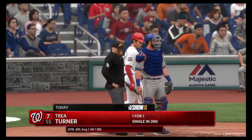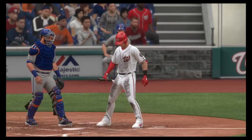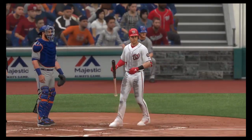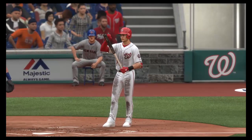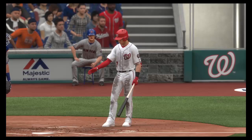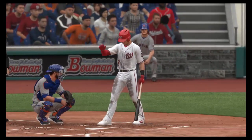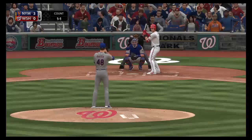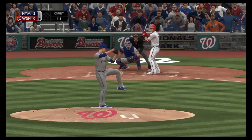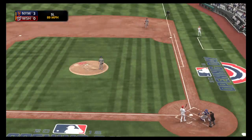The speedy Trea Turner digs in now. He leads off in the bottom of the 5th as they look to break through on the scoreboard for the first time in this one. Yeah, baseball is a game of adjustments, and it's time they start making some. They don't need to change their entire approach necessarily, but now is maybe when they start thinking about ways to get the guy on the mound out of his rhythm a bit. Now a swing and a miss, and he's behind 1-2.